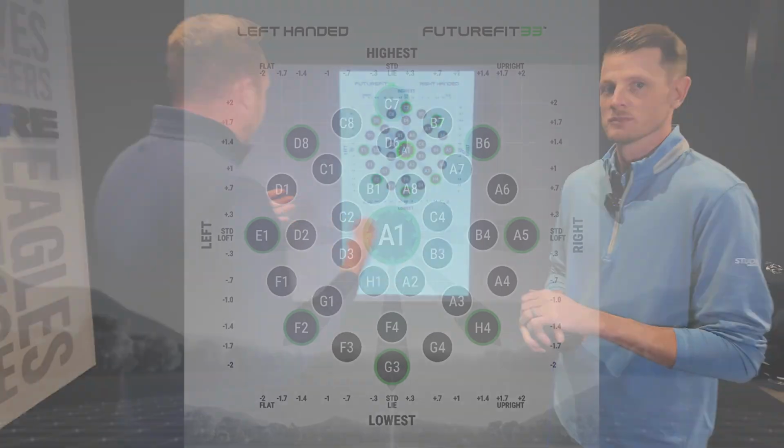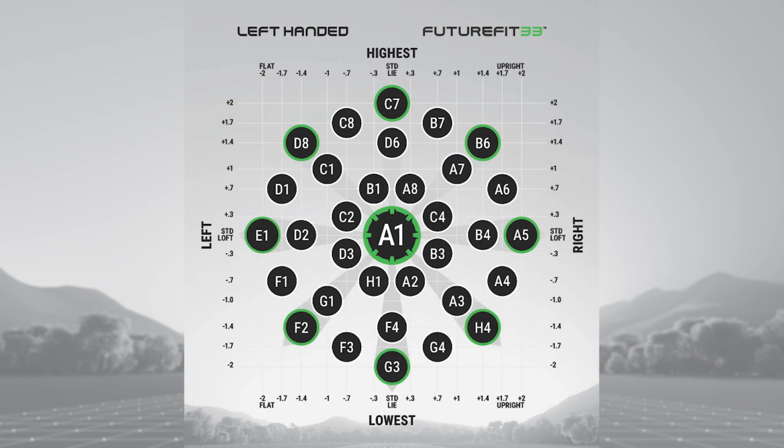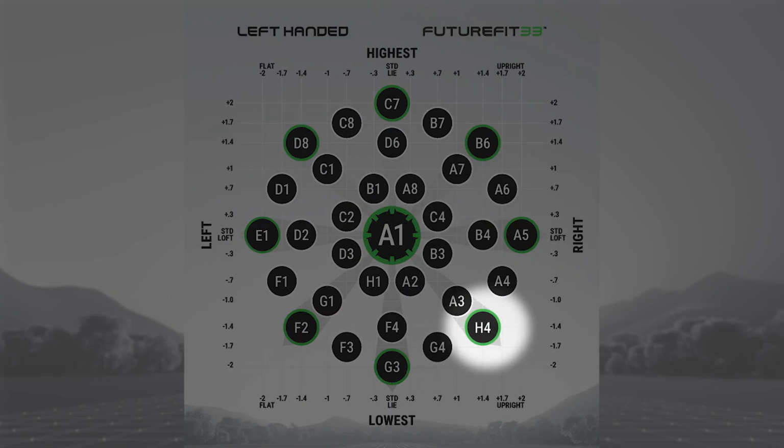Yeah, so we pull up the chart, the Future Fit 33 chart. Looking down range at the chart, Kyle's typical miss would be in the H4 quadrant, low and right. So to fix that, we're going to go to the opposite quadrant. We're going to go high and left. We're going to start in the D8 setting. Hit some shots in the D8 setting, look at the ball flight, and if we need to adjust, we can dial in further, moving maybe to C1, B1, C2, to eventually get that ball flight back to the A1 position.